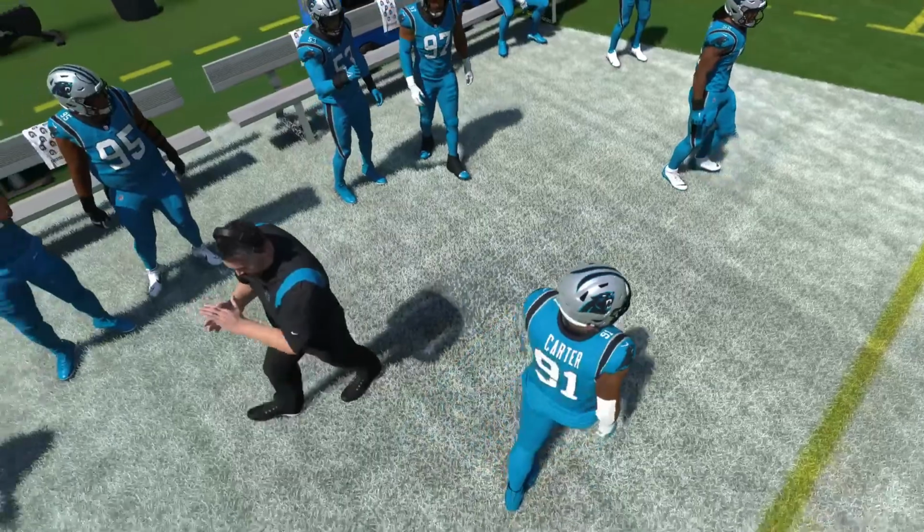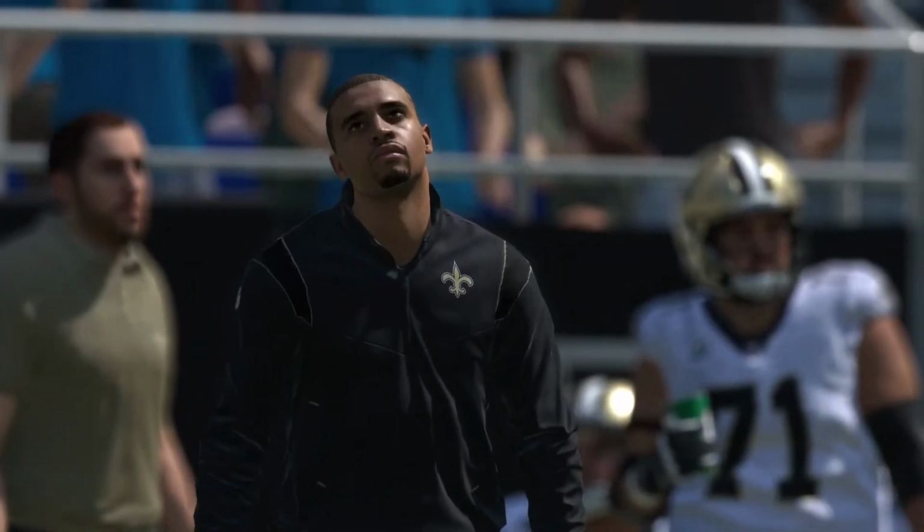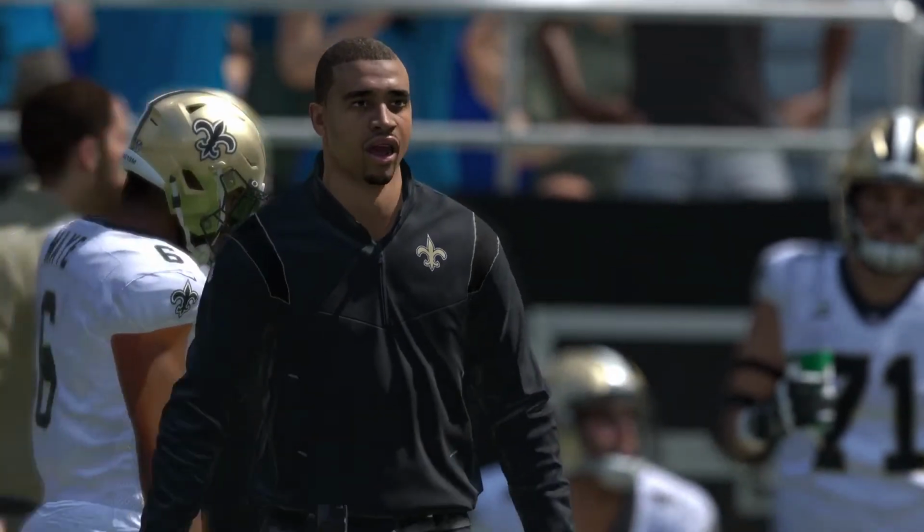Charles, a lot of happy faces heading into the tunnel as this one ends, and understandably so. Not only did they get the win, but boy, they're off.